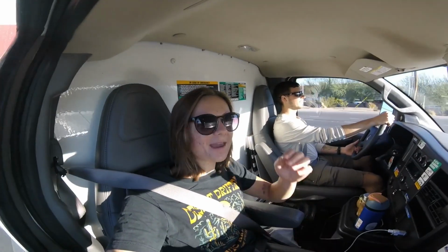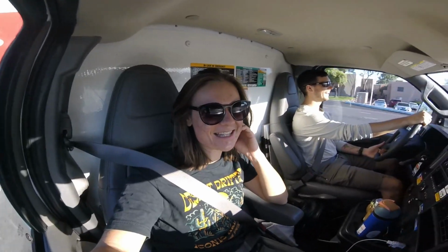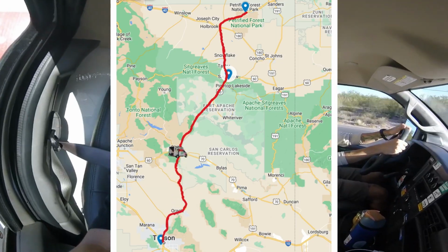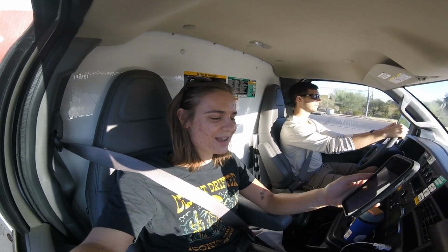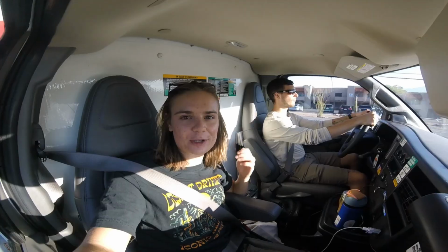We are on our way to Petrified Forest National Park. We left around 7:15 and we have 4 hours and 43 minutes until we get there. It's about 261 miles. We're gonna be doing some camping in the wilderness area there. That is our plan today.